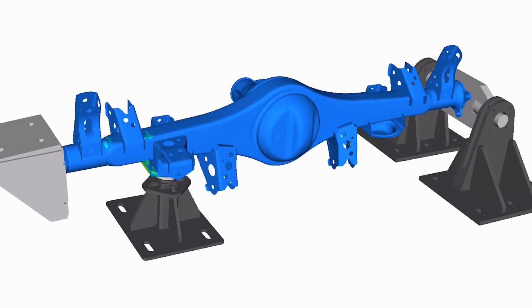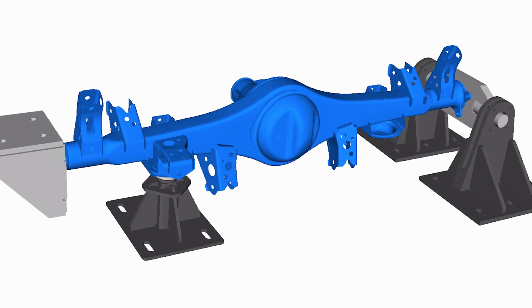And then, depending how the test is set up, we'll take the input loads that were applied on the physical test and we'll use that as an input to our FEA model. And then we'll be looking at things like strains to compare with strain gauge data from the physical test. We'll be looking at deflections from either the actuator or measured deflection on the test.